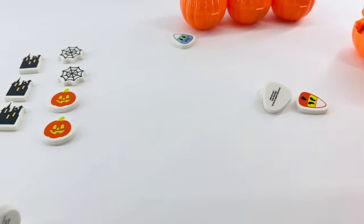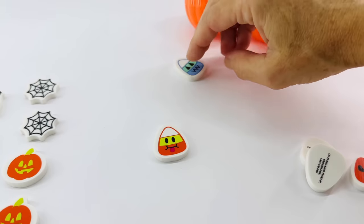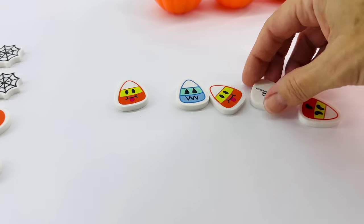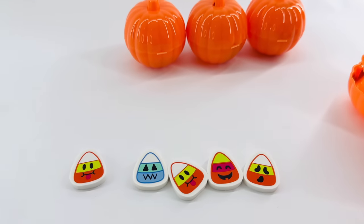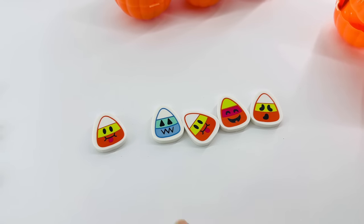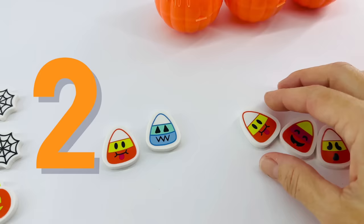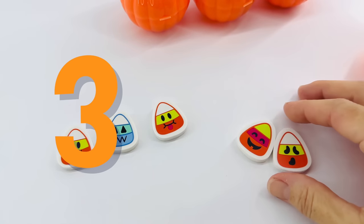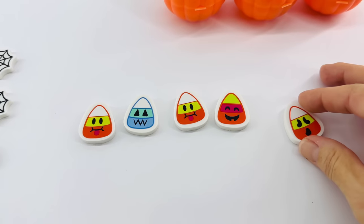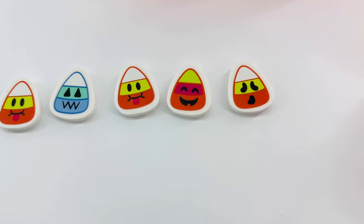Okay. Oh, I lost one. Here it is. Okay, you can't run away. You gotta be right there. Let's line them up. And let's see what these are. They're candy corns. Delicious candy, all for Halloween. Will you help me count them? One, two, three, four, and five. Five delicious candy corns.